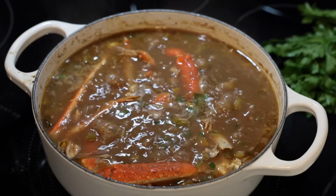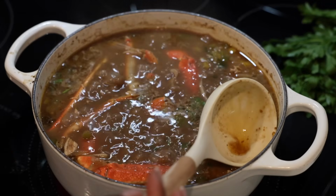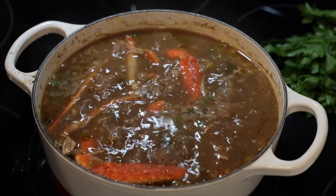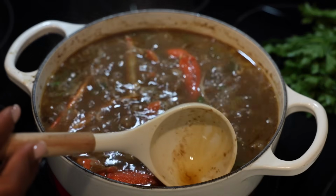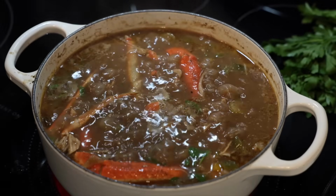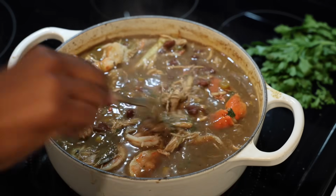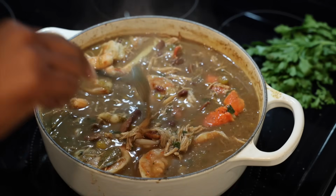And I did add a can of red Goya kidney beans. I feel like gumbo reminds me so much of stew peas, and I cannot have gumbo without the beans, but it's not traditionally used, I don't think. I add the shrimp last because you don't want them to be really rubbery and dry. I hate when that happens.